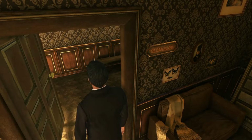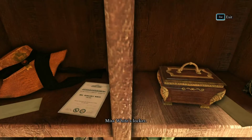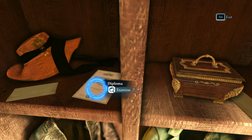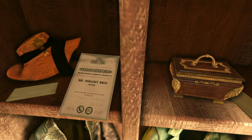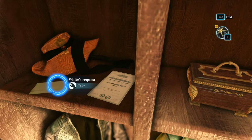Open. I did it by total accident. Well, Miss White's locker. There you go. Well, I don't get the satisfaction of solving the puzzle, like the jigsaw or whatever, like with the square blocks puzzle of the case 3, not yesterday, but the big one that took 20 minutes. I don't know if you were there. That was satisfying because I figured it out. But I didn't figure out anything there. Anyway. Apparently, Miss White is a capable student. Special mention and congratulations. Okay, Miss Margaret is a good student.